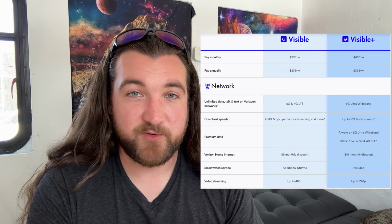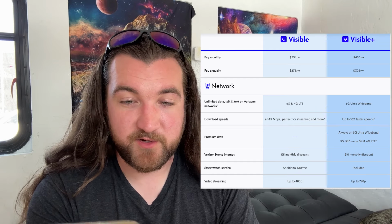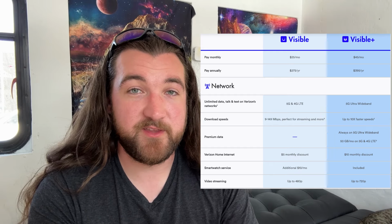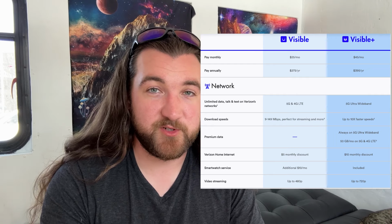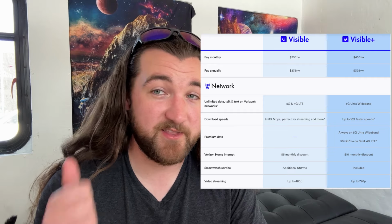We were talking about what else is included in the $45 Visible Plus plan. So, with the Visible Plus plan, you also get access to 5G ultra wideband, which you do not get access to with the Visible Basic service. So, if you have 50 gigabytes of premium data and you use 150 gigabytes on your ultra wideband service, it does not count at all towards that 50 gigabytes, which I think is really cool.